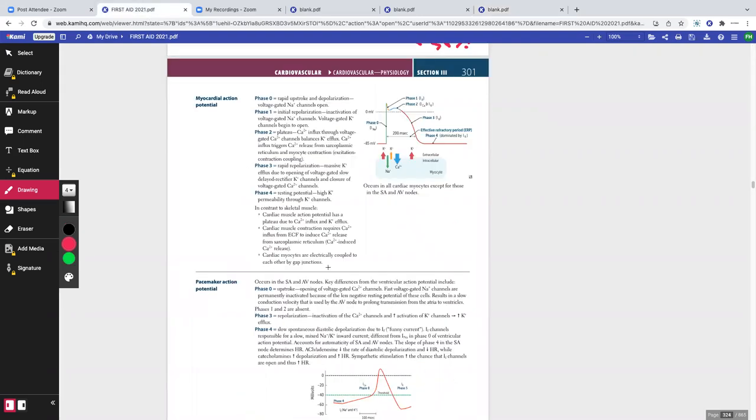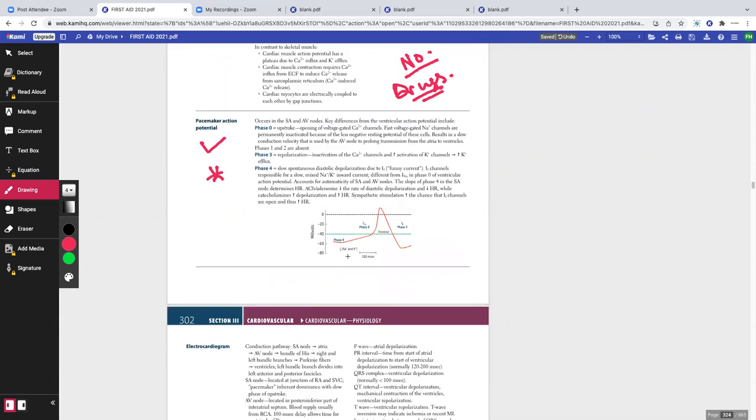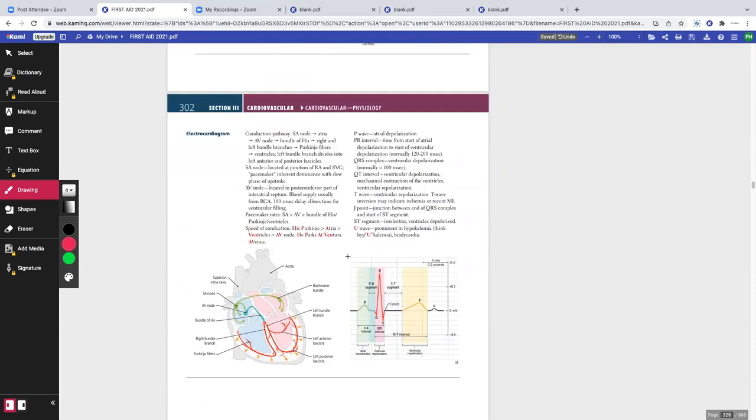Okay, you have another homework. The homework is: read this, and read this. Very simple. Now, are you going to receive questions directly from this physiology? Yes or no? The answer is no. How are you going to receive questions from this physiology, and how will you answer them? You need to understand this physiology to answer questions regarding drugs. Very simple. Okay, let's move on to the next one.